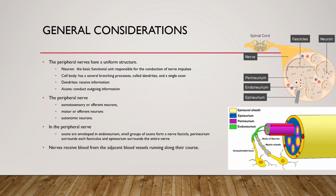As you can see in this figure, the peripheral nerves have a uniform structure. As you probably remember from undergrad or courses before, the neuron is the basic functional unit responsible for the conduction of nerve impulses. Neurons are the longest cells in the body. Their cell bodies have several branching processes, the dendrites, and a single axon for the most part. Generally speaking, dendrites receive information and axons conduct outgoing information. In peripheral nerves, axons are very long. Think of a sciatic nerve going from upper thigh all the way to the foot.